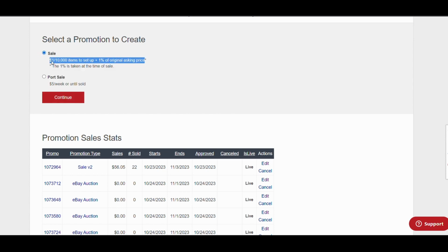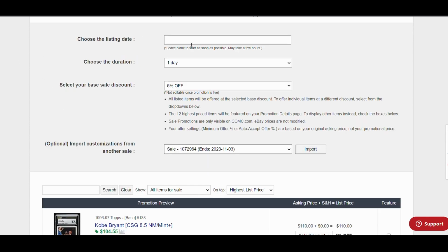You are going to be paying $1 per 10,000 items that you have in your store. Plus you're going to have to pay an additional 1% of the original asking price. So, usually they take a 5% transaction fee. Essentially, they're taking a 6% transaction fee now, basically, at the time of the sale. You can choose it now. You can choose it, if you want to time it so that, in 11 days, you have 2 weekends.